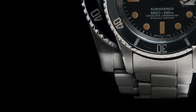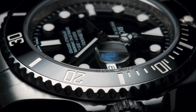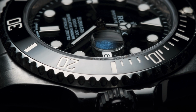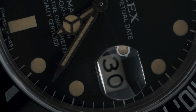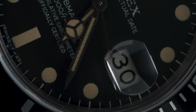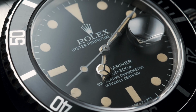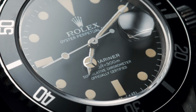Since these last innovations, we haven't seen further changes in the Submariner lineup, though there's a fair bit of speculation that an update should be coming for 2019. The brand has been updating the calibers throughout the rest of its model range, and with the Sub's 65th birthday rapidly approaching, it would be a fairly logical move. That said, Rolex has surprised us before, so all we can do is wait and see.